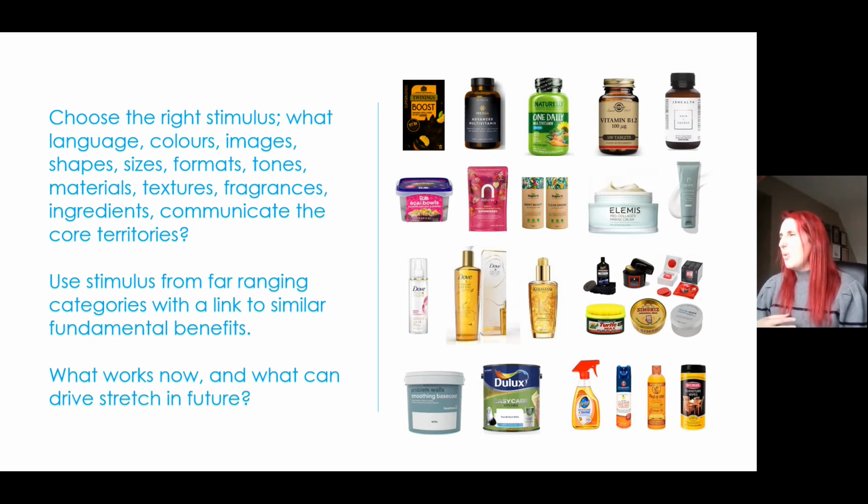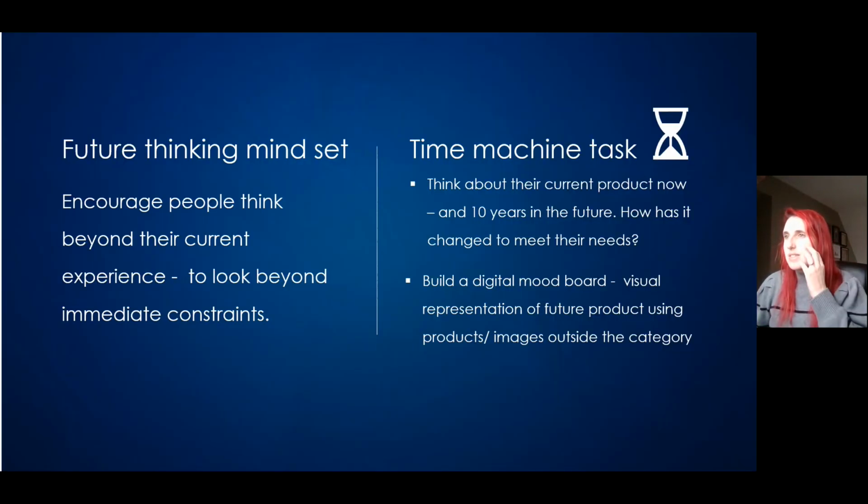So for example, okay, well, what else talks about care? Well, it could be furniture polish, it could be car waxing, it could be face creams, acai bowls. All of these different elements still have care and holistic well-being as a principle. So what can we learn from those packagings? How can we look outside our category? Because this is how we drive stretch in the future. This is when we're inspiring the design teams. We can look for other categories for inspiration. We want to go further than what the competitors are doing. This is about future-proofing. So have a look at what you're trying to design for, and think about other categories with a link to similar fundamental benefits.